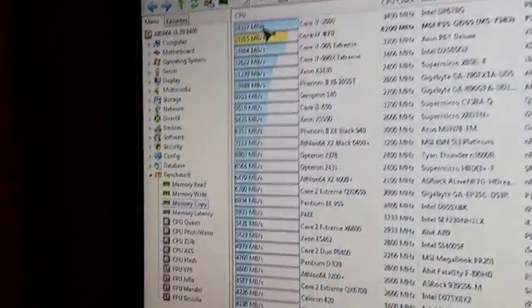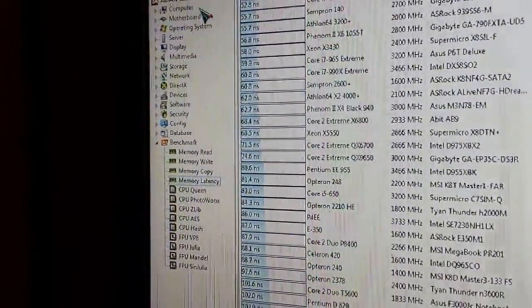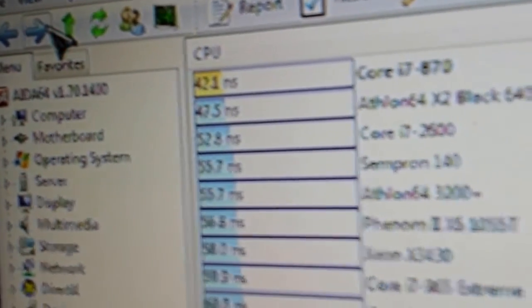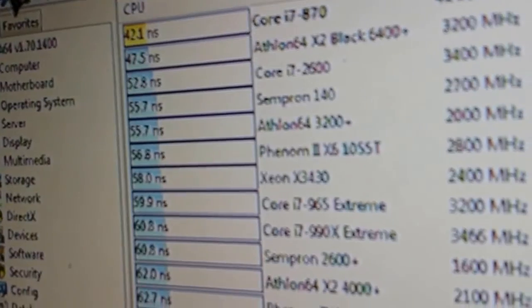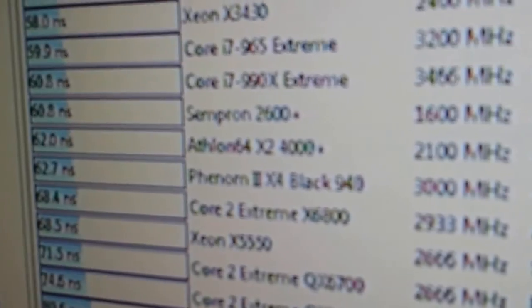System. Okay, memory latency. Let's do this test. Ooh, first. See, I'm even beating the Core i7 990 Extreme, like I was talking about earlier, Extreme Edition series.